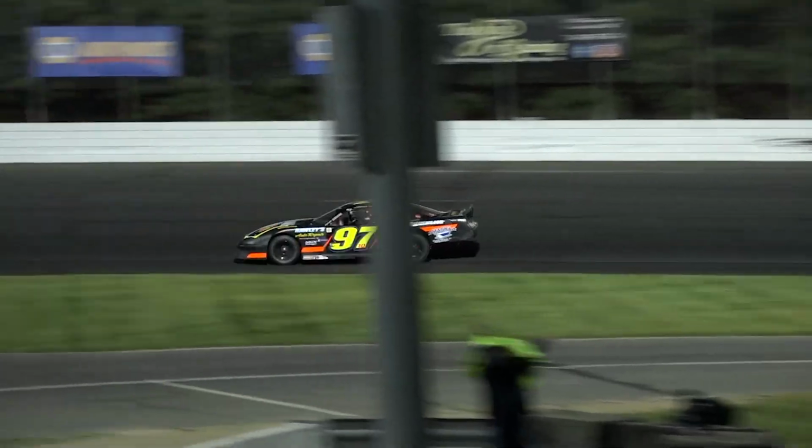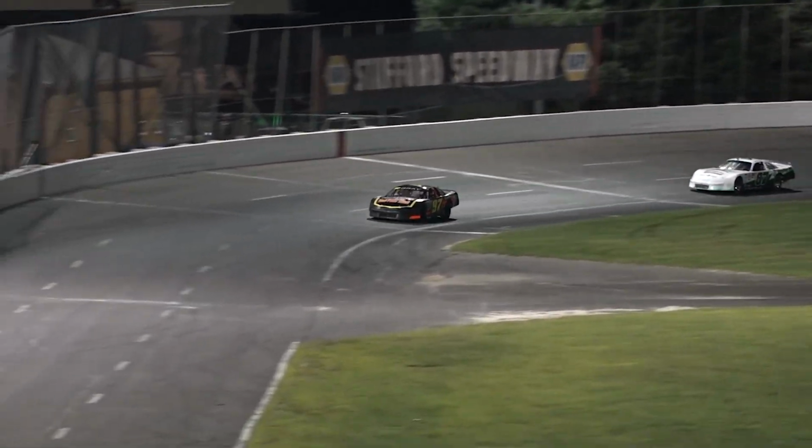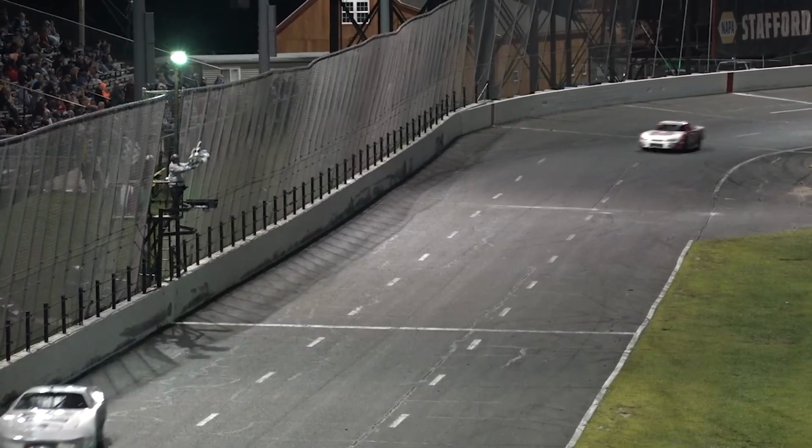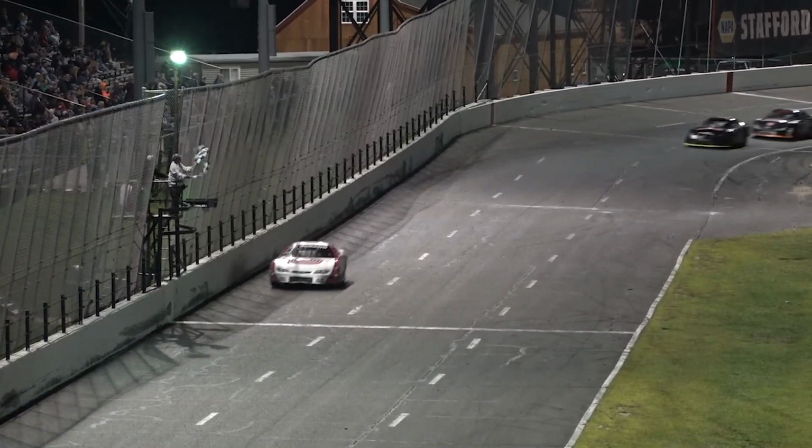Off turn number 4, Adam Gray gets the checker. He will take down the win. Chris Myers in for second. Andrew Duran in a zone of his own for third.